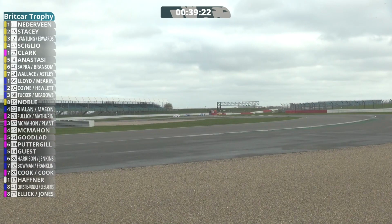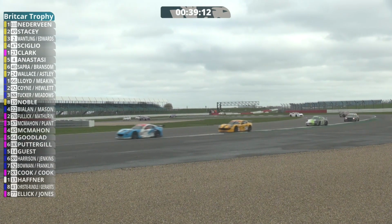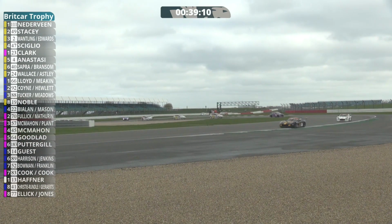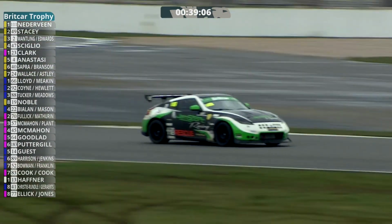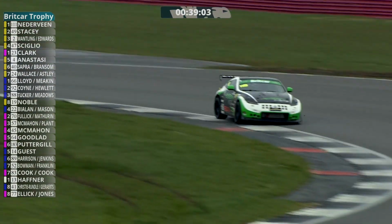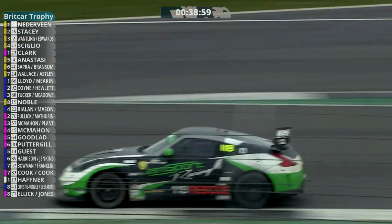Simon Clark going well in the Porsche, new to the Britcar Trophy this year. The club complex. There's Noble, the purple BMW in the background. He's got the Clio leaders behind him. Reese Lloyd, Travis Coyne. Behind them it's Andy Tucker. There's David May playing catch-up. Nissan running well.